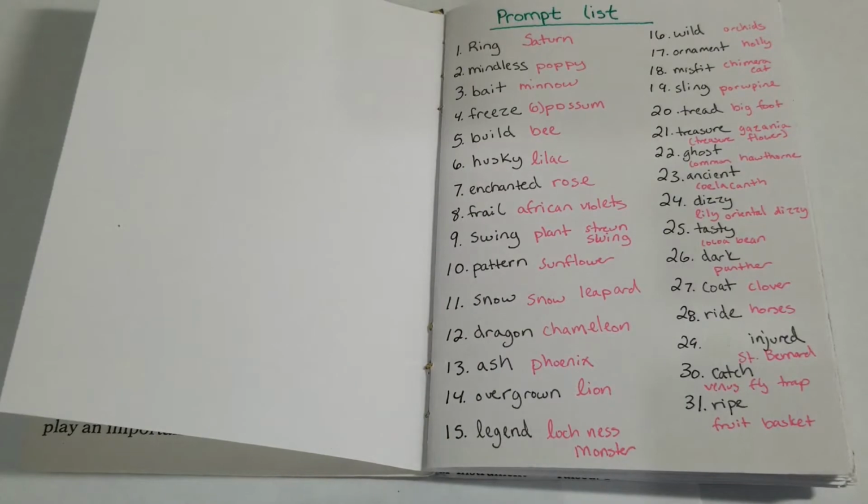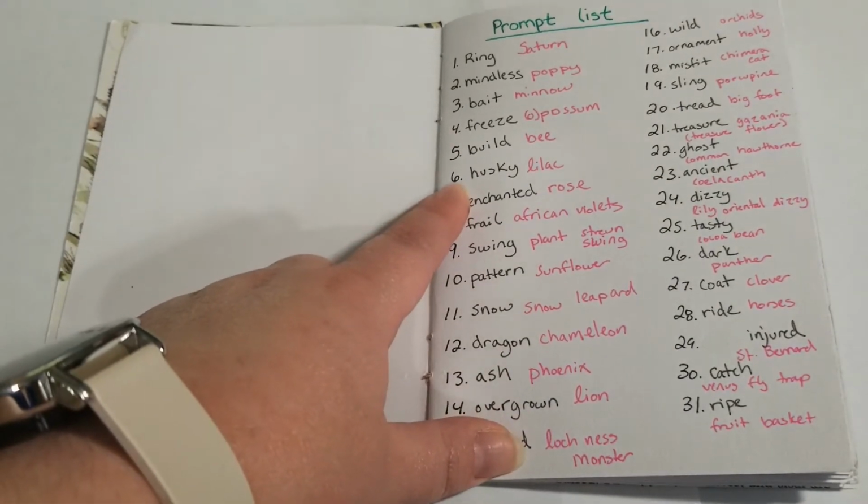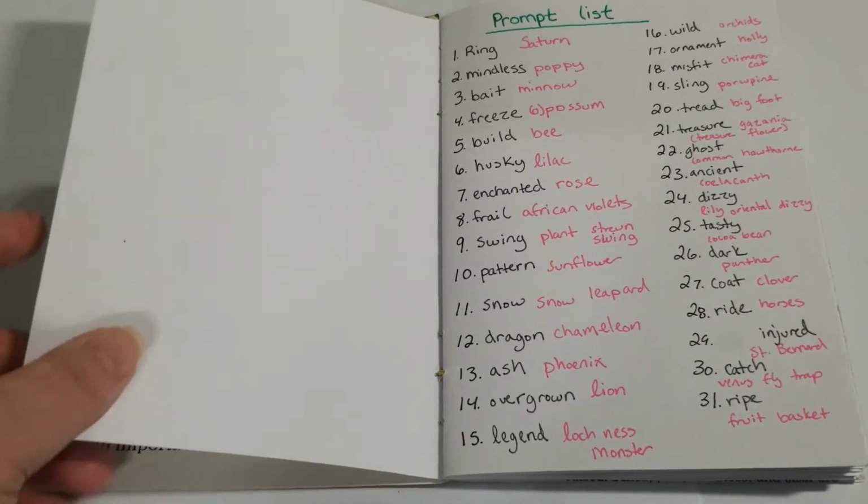I like to follow the official Inktober prompt list, and then I will do something that reminds me of the prompt. For the 6th I did lilacs because lilacs are kind of husky in their scent, or for the 20th there was tread, so I did Bigfoot because he has big feet, tread. And so we'll kind of talk more through that as we flip through.